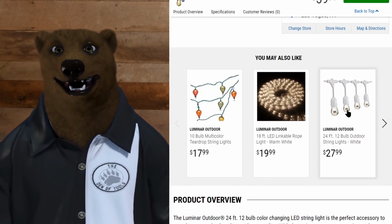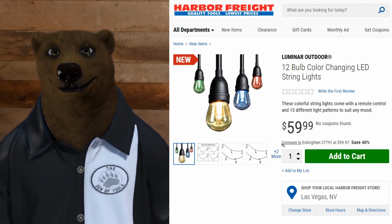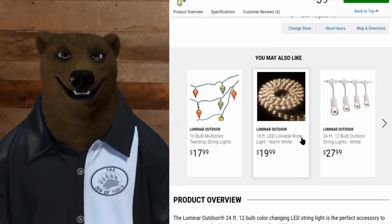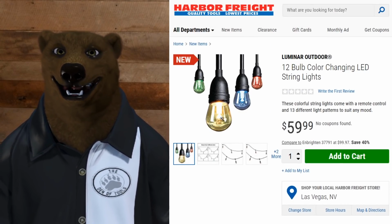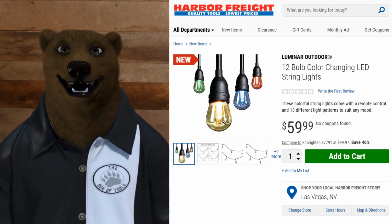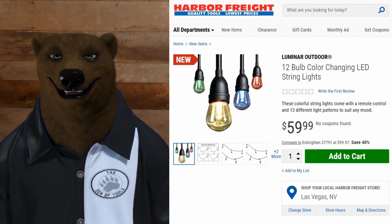Like, here's the other ones. There's the basic white ones. They're $27.99. To get them with black cord and colored bulbs, that's a hefty tax there, isn't it? See, it's literally more than twice the price. Maybe I could get some of that tinting spray paint you can just spray on glass to change the color. And they're LED, so it's not like the heat from it's going to burn it off or anything. Anyway, it's intriguing, but $60. Whew.